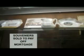In the case are also many samples of equipment and cable. Also, there are some of the souvenirs they sold to pay off the original mortgage when the station was purchased from France.